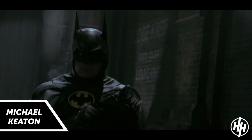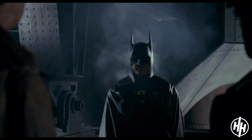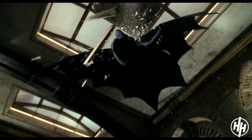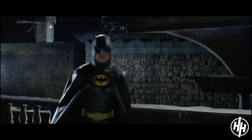When we're talking about Batsuits, we obviously need to talk about Michael Keaton's brilliant suit from Tim Burton's Batman in 1989. From the very first moment he surprised the criminals of Gotham with his cape held high, it was a brilliant translation of the Dark Knight from the page to the screen.